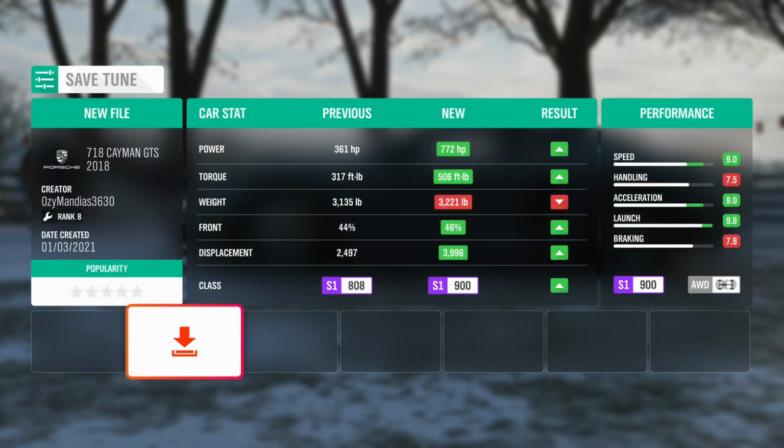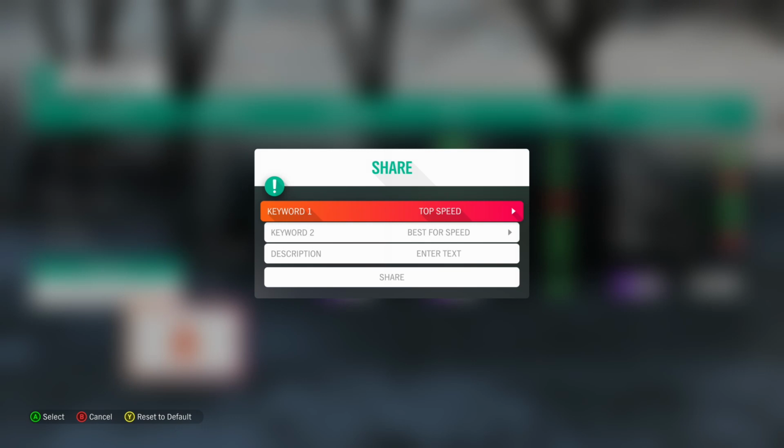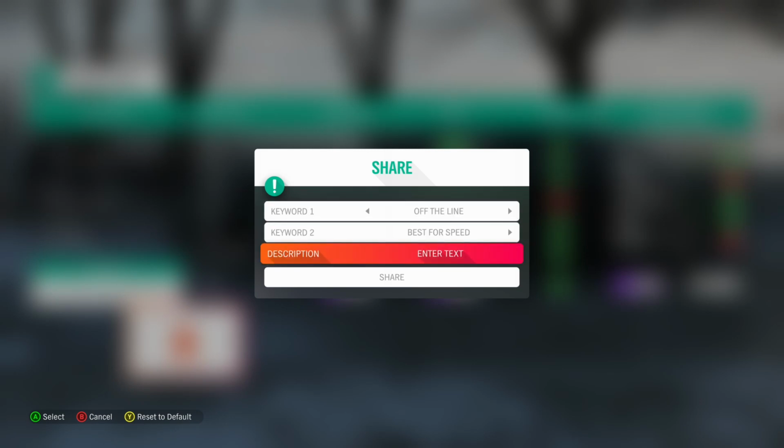We're going to call it perfect because, let's be honest, this car probably is perfect. I mean, maybe not the tune, but the car itself, the 718 GTS Cayman, is perfect. And then we'll go ahead and slap a skin on it. So we know this is off the line and best for speed.